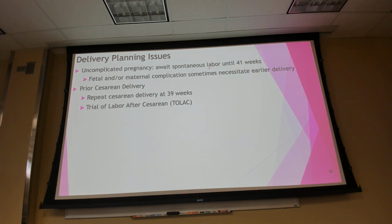Full term, remember, is between 37 and 41 and 6/7 weeks, so just below 42 weeks. So we want to talk about any complications that may portend for this mom, the baby wants to hang out with mom a little bit longer. Uncomplicated pregnancies will typically await spontaneous labor until about 41 and 6/7 weeks or so, unless fetal or maternal complications force them to induce delivery or push mom into a C-section.